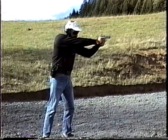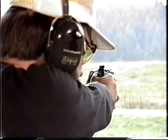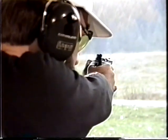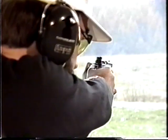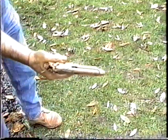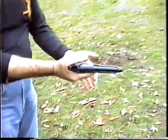Accuracy. The more accurate a pistol is, the better. However, accuracy is many times a function of tight tolerances in parts fit. In a production pistol, such tight tolerances can lead to a lower level of reliability in adverse or dirty conditions. Reliability always takes precedence over accuracy. The expected operating conditions are a major factor to be considered.